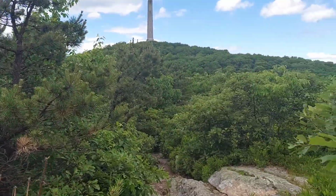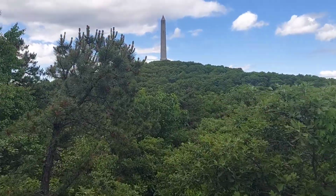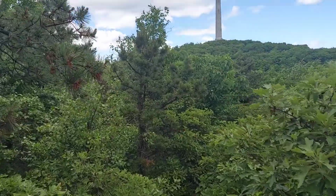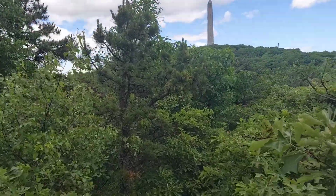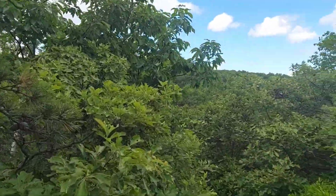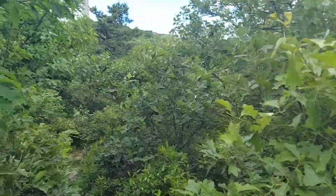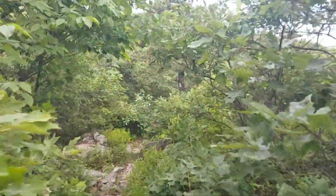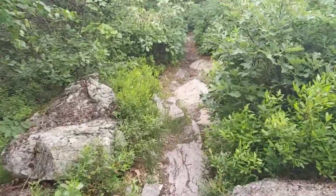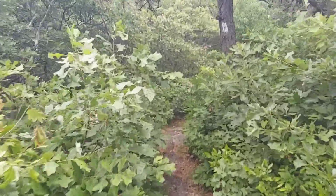Here we are in New Jersey still. We're headed towards the high point, which is right up there. We try to hit as many of these high points as we can if we're close to them. We're going to have to take a little side trail to it, but it's worth it. You can see the trail's gotten narrower. It's a little bit rocky through here, but it's not so bad. We'll check in when we get up top.